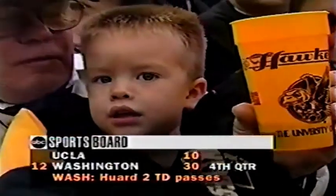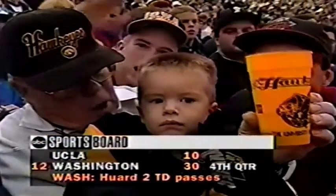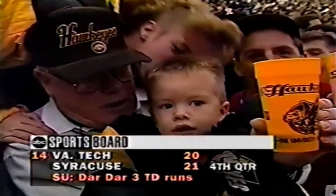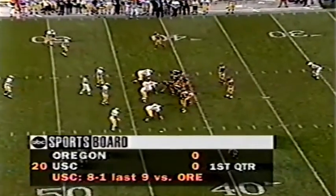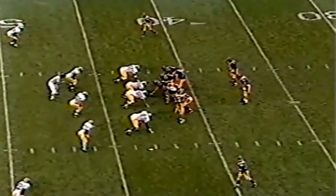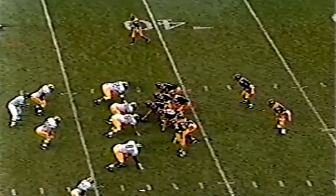Go Hawks. All right. Hey, there you go. Okay, there you are. You're on live. Go Hawks. Go Hawks, Grandma. I wanted to talk to Grandma back home. They started him young down here. And he got her ticket. Grandma had to stay home.